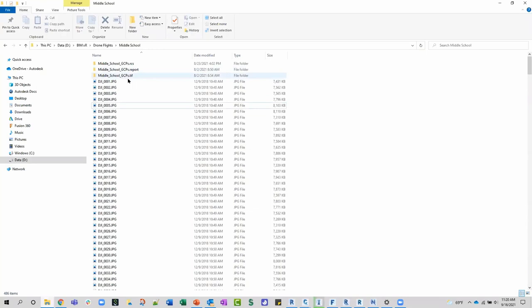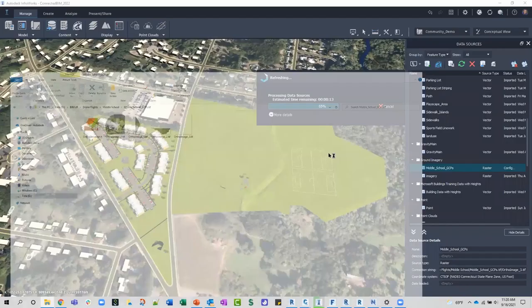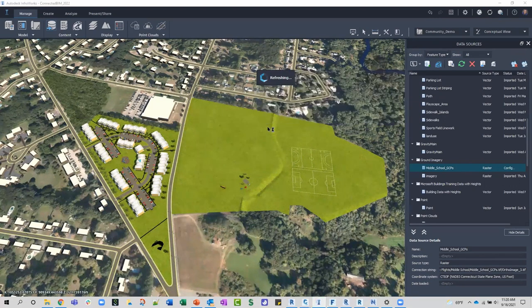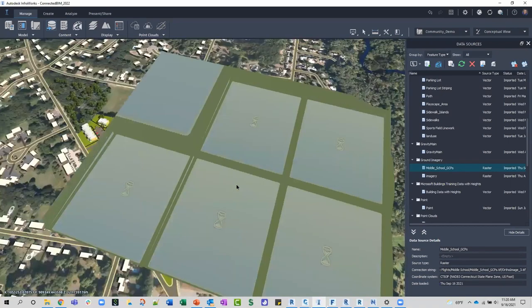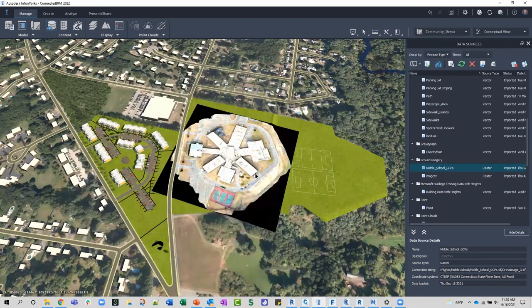Now, just to give you a sense of how large these files are, we're looking at just south of a gig for these four tiles that make up this TIFF file. So again, another great reason to store all that data in the cloud. So once this finally loads up, again, a gig, depending on the size of the data source, it may be quicker, maybe slower. But now we have an accurate, up-to-date view of that site.